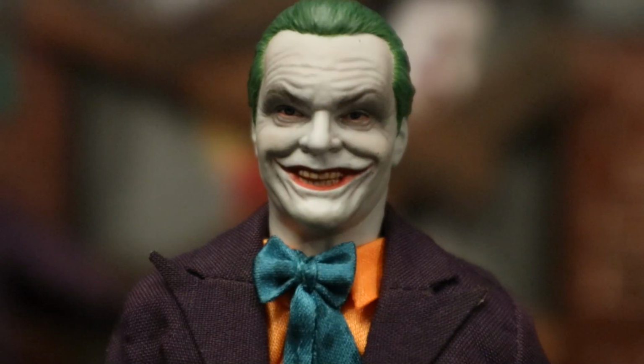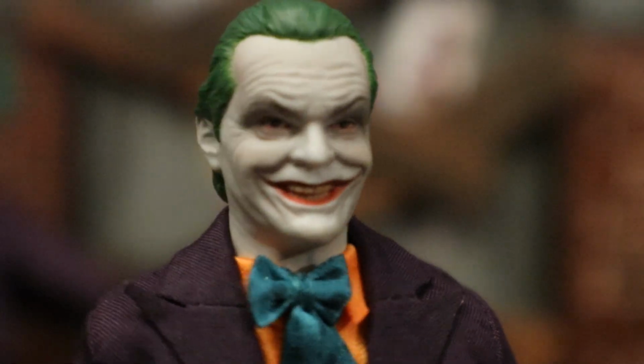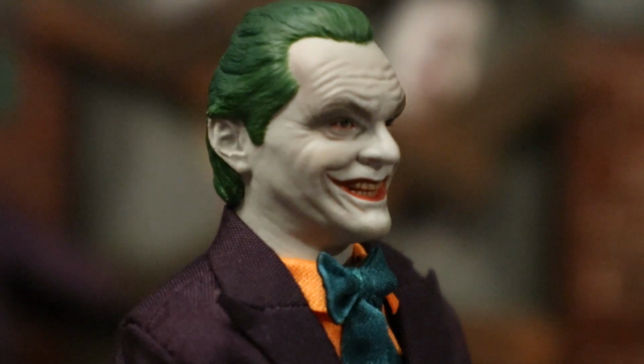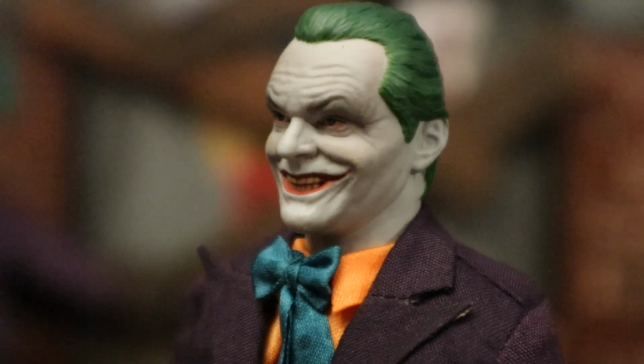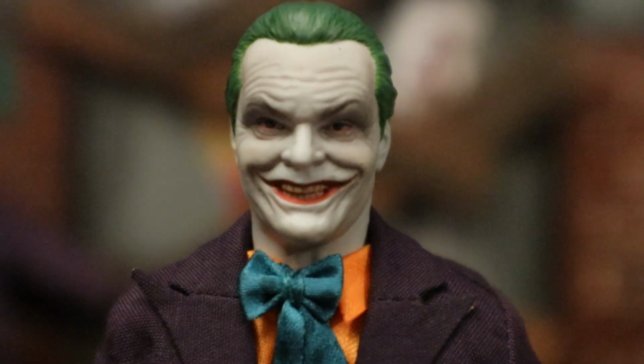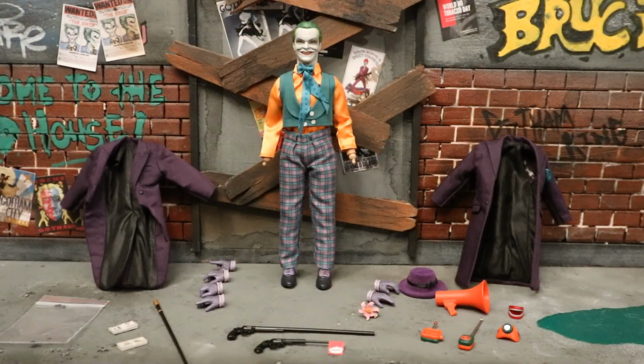And a closer look at his face and head sculpt, which is just on point. I mean, the only complaint I would say is the head and neck is one piece, so it's going to move at the base of the neck, and you have no chance of head swapping this with another figure. But that isn't what I got him for. I got him because there is no 6 or 7 inch Jack Nicholson Joker out there. This will be the first. And then here's the figure, broken down as far as he can go, with all of his removable parts detached.